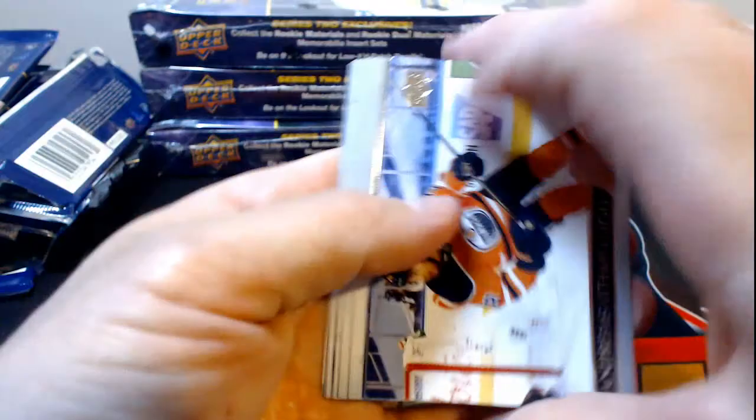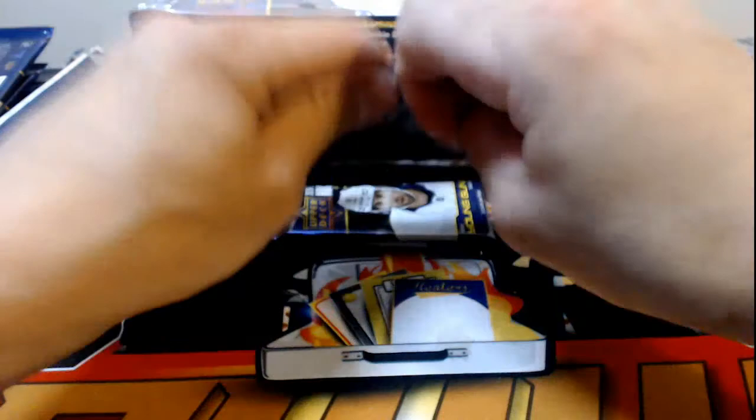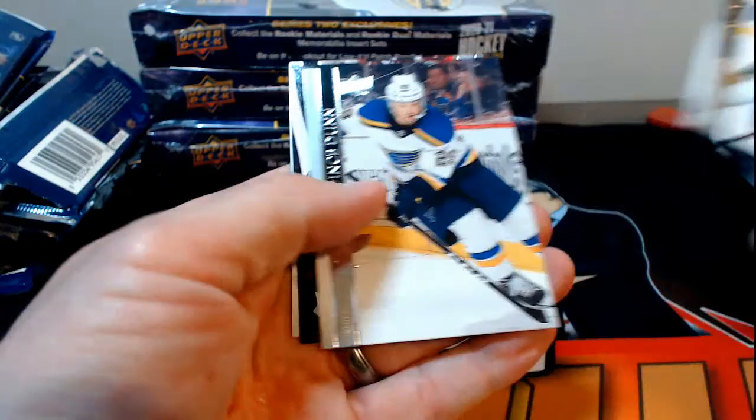Upper Deck Portraits of Joseph Woll. Stuart Skinner of the Edmonton Oilers. Stuart Skinner, Edmonton. Marquee Rookies, Olli Juolvi. Upper Deck Portraits, Jensen Harkins. Austin Poganski for the St. Louis Blues. Austin Poganski. That does it for box one.